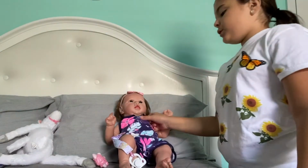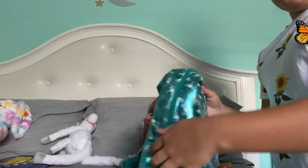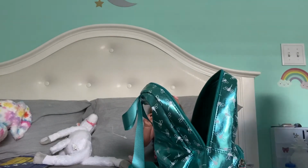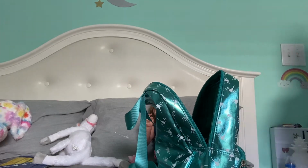Alright, guys, so she finished her soup. And I think we're gonna head outside a little bit. I'm gonna get a little backpack and we're gonna pack a mini diaper bag. We're not gonna be out far, we're just gonna be playing around. I'm gonna bring her bottle, her burp rag, an extra passy, and snacks. And I think that's it. That's all we're gonna bring for her.